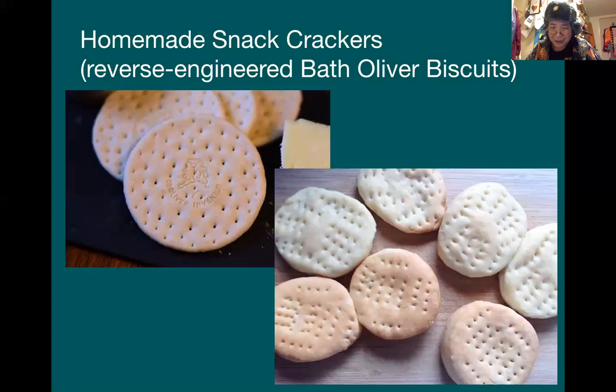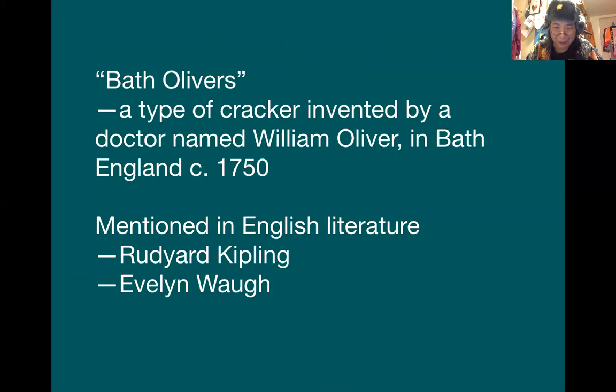And the real Bath Olivers are in the upper left corner here, and the ones I made are in the lower right-hand corner, so a lot lumpier and less symmetrical. Bath Olivers are kind of a cracker, actually, that was invented back in the mid-1700s by a doctor named William Oliver in this town called Bath in England. Now, if you've read Jane Austen's books, you'd probably recognize the name of the town.